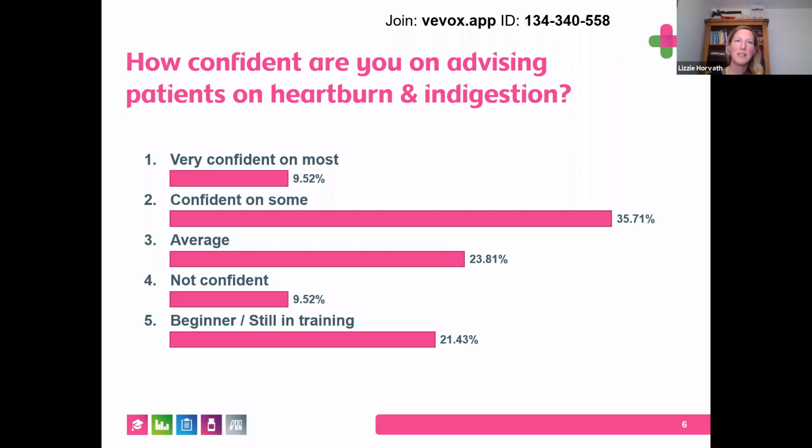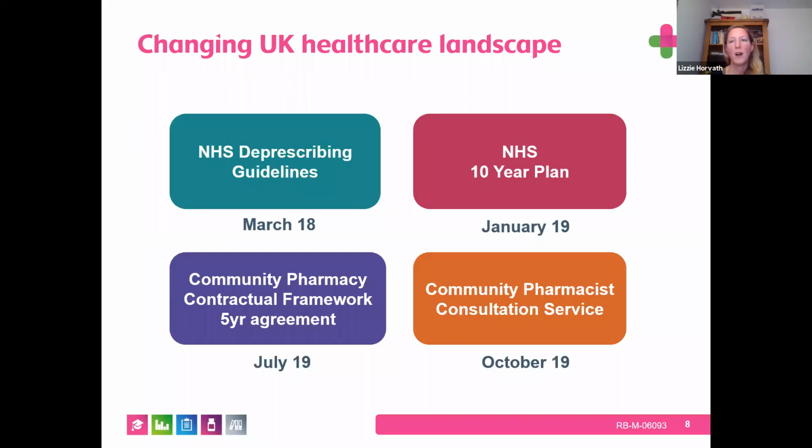Okay, excellent. Slightly different numbers, but we will have a look at these again at the end of the presentation. Very good. So why are we talking about upper GI? If you followed the changes within the UK healthcare landscape, you probably would be aware of some of these changes, but a couple of points to highlight here. In 2018, the NHS introduced the de-prescribing guidelines, which means that for a lot of conditions where people used to get prescriptions for their medicine, now the NHS is encouraging self-care, and encouraging GPs to recommend patients go to the pharmacy for 32 conditions where medication is available over the counter, to get this medicine themselves without getting a prescription for it.